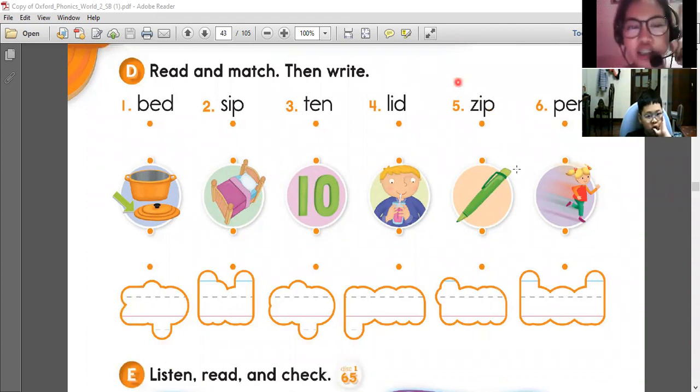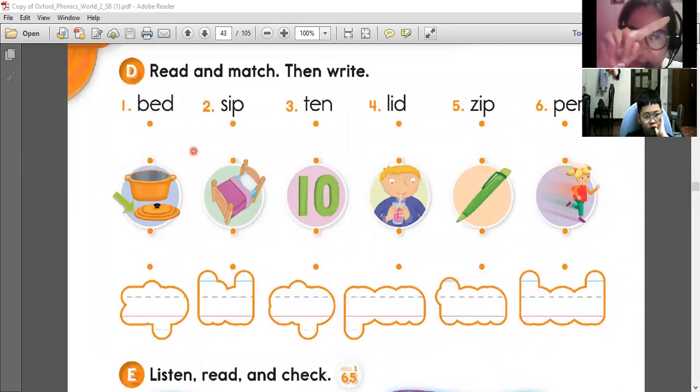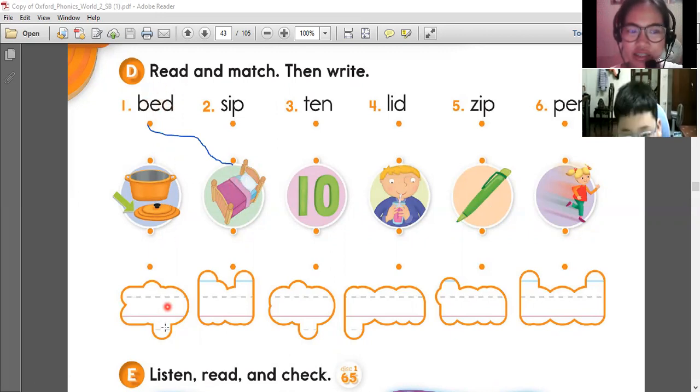Okay, so instruction first, listen. What you do is to read and match, and then write the correct word. All right. So we're going to begin in number one. What's the word first? Yes, what's this? Bed. Bed. Okay, that's correct. So this is a bed. Okay, where is the word for bed? Okay, that fits.